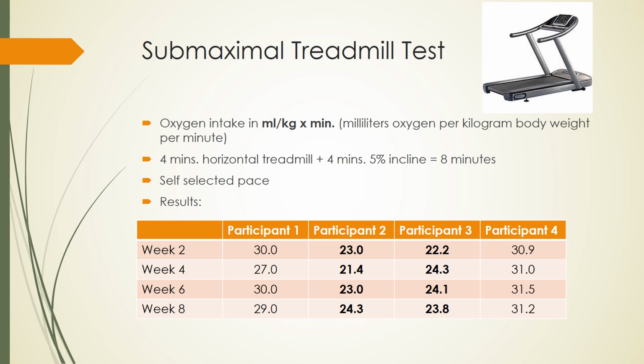The second test that they used was the submaximal treadmill test. This test was used to track the patient's oxygen intake. During the 8-minute test, the patients are walking at a self-selected pace on the treadmill with a mask over their nose and mouth. That mask is used to measure the concentration of oxygen in their breaths. They measured that by milliliters of oxygen per kilogram of body weight per minute.